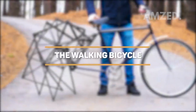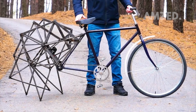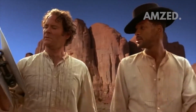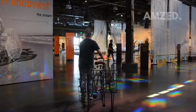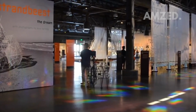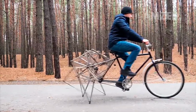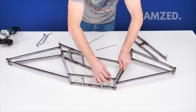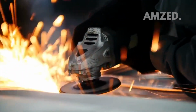Number 1. The Walking Bicycle. There's a lot to love about the Q's latest project, the bicycle that walks. The bipedal cycle, which looks like something Will Smith would ride to work in Wild Wild West, has a steampunk beauty to it and travels along concrete shockingly well considering its back wheels have been turned into a series of metal legs. But what's even more impressive than the design is the build process, which seems so complex. It'd even pose a head-scratching challenge for Da Vinci.